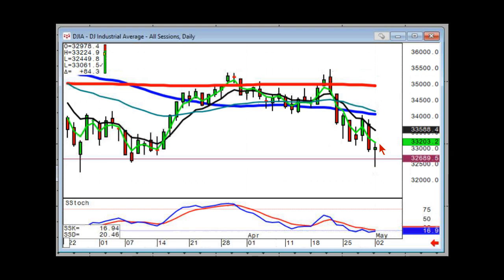So if we wake up and see the pre-market futures are showing the market's opening positive, then there's a high probability they're using this level as a support, which means your trend channel is now in effect. And where would we think our first target would be? At least coming back up to test the T-line.